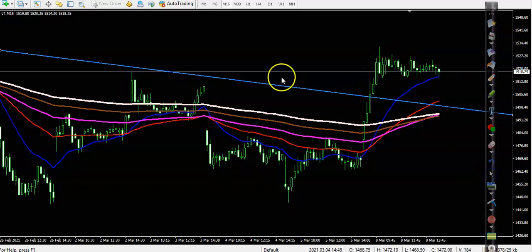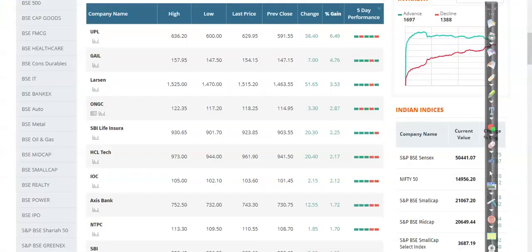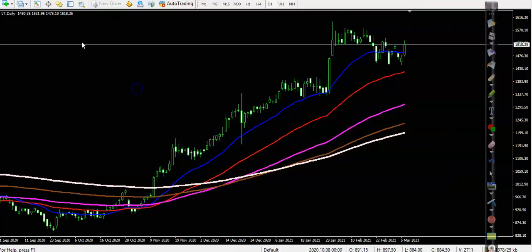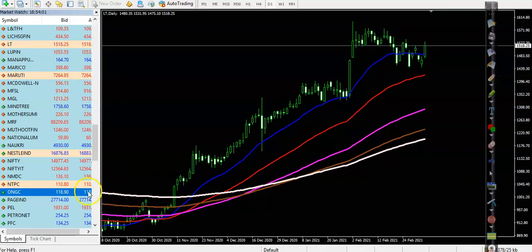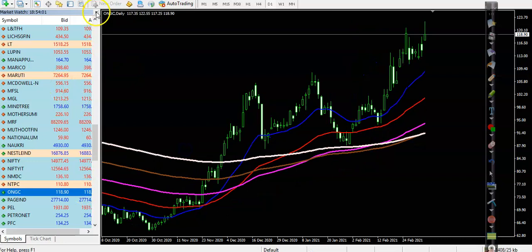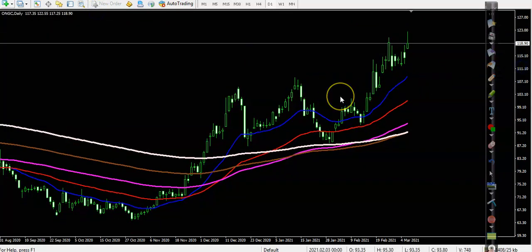Let me go to daily, and let me remove this one. Okay, next, ONGC. Now here we can see price is overbought, so I'm not looking for this type of chart pattern. Price is creating new highs, and the price is too far from the moving average. So in that case, we need a pullback.